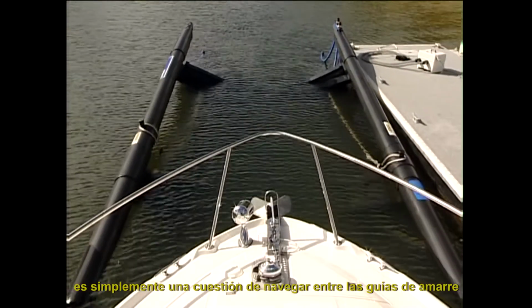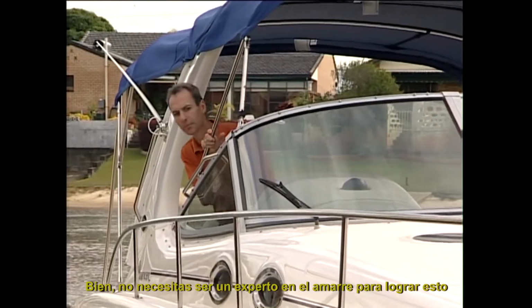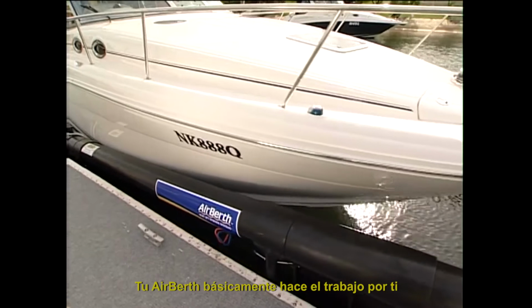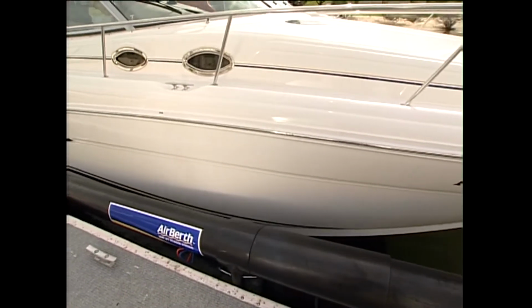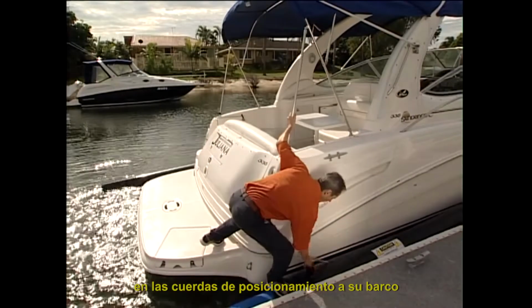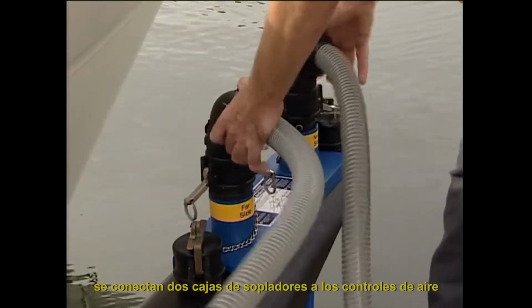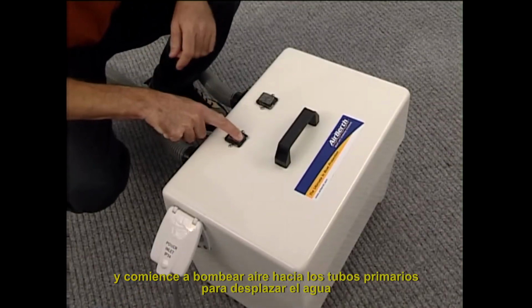To dock your boat, it's simply a matter of steering between the mooring guides. Now, you don't have to be an expert at mooring to achieve this. In fact, almost anyone can do it. Your AirBerth basically does the job for you. Once in line, fasten the positioning ropes to your boat. Now connect the blower box to the air controls and start pumping air into the primary tubes to displace the water.